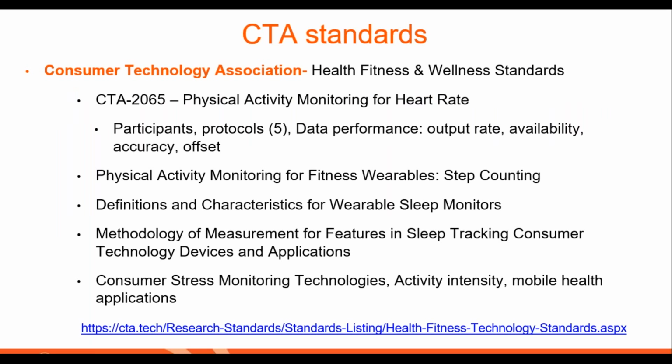So the industry lacked a clear method of benchmarking accuracy. That's becoming less so because the Consumer Technology Association has a standards committee. I chair that standards committee. The Consumer Technology Association, if you don't know, is responsible for the Consumer Electronics Show that you of course know about. I want to highlight one of our standards, which is CTA 2065. It's physical activity monitoring for heart rate. You can download this standard for free right from the CTA website, and I have that there at the bottom, or if you just search CTA heart rate standard, you're going to be able to find it.